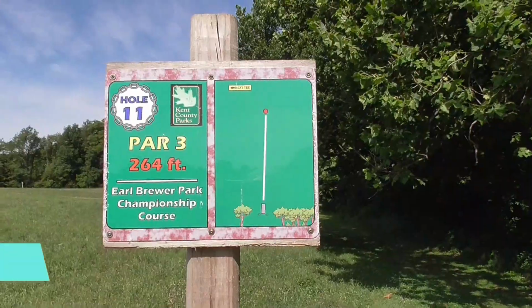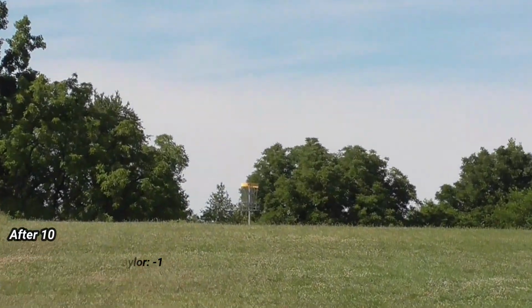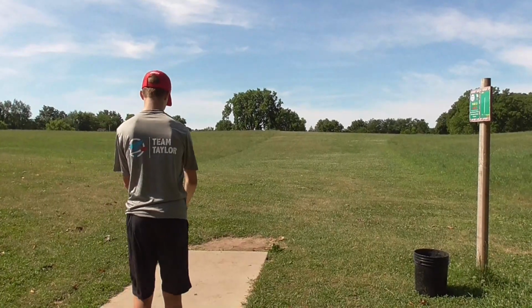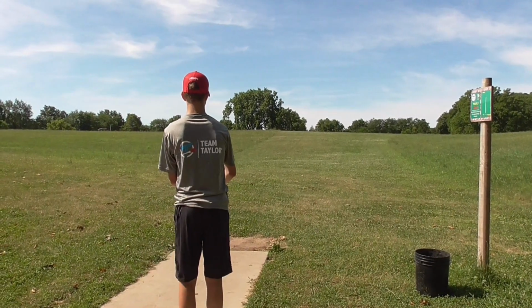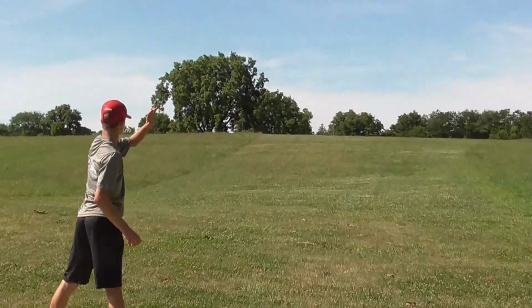Tap in. Okay, now we are going into hole 11. This one, a fairly simple shot. Yep. Your biggest thing to contend with is the uphill slope and the wind.